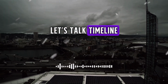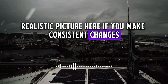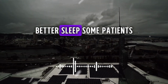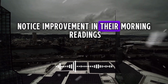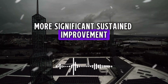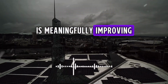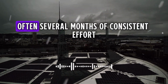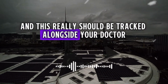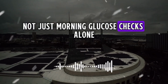Let's talk timeline, because I want to give you an honest, realistic picture here. If you make consistent changes, evening exercise, improved dinner composition, better sleep, some patients notice improvement in their morning readings within 2 to 3 weeks. More significant, sustained improvement, particularly if underlying insulin resistance is meaningfully improving, typically takes longer, often several months of consistent effort. And this really should be tracked alongside your doctor through appropriate testing, not just morning glucose checks alone.